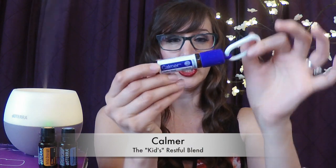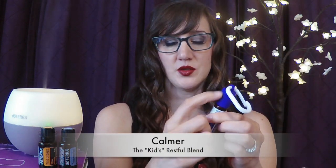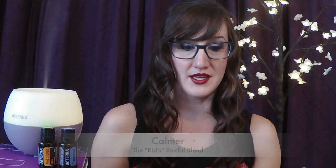The next one I'll talk about is also a brain focused oil, because it's called Calmer. So it's purple, and it has the little picture of the brain. So this is for the mind. These two oils are for the mind. And again, they're in a roller bottle. All of these have fractionated coconut oil in them because they're made for kiddos. So the Calmer Restful Blend says when it's bedtime, roll Calmer onto the bottoms of your feet and onto your wrists. Climb into bed and take a deep breath to let your mind rest.